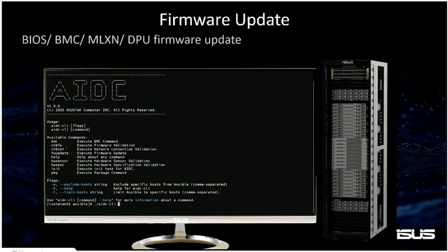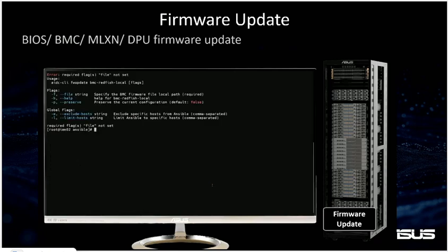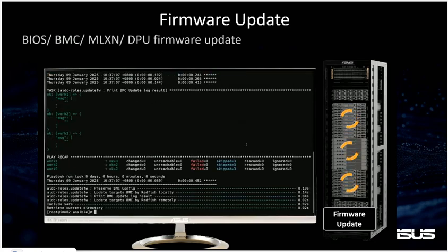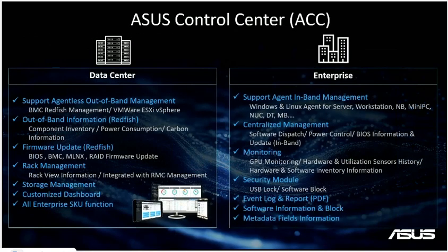The other critical part for the data center is the firmware update. Firmware update includes the BIOS, the BMC, and also the NICs, the smart NICs, and all kinds of key parts. With this solution, once we get the updated firmware, we can run the scheduler and put the firmware into our job. With this command, they can deploy one by one to the whole data center, depending on the schedule and the time. So they can run this kind of solution. So this is how we work together.